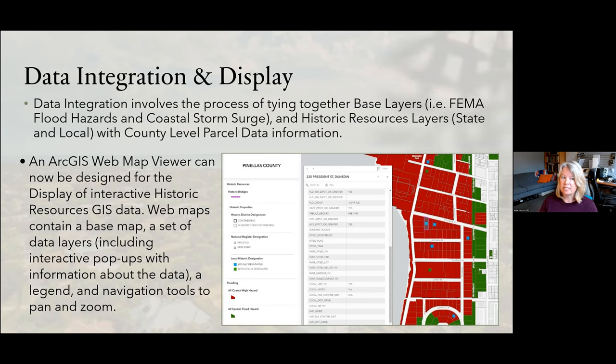Okay, so now we've done this data integration. Now what we can do is we can create an ArcGIS web map viewer. And this can now be designed for the display of interactive historic resource GIS data. Web maps contain a base map, a set of data layers, including interactive pop-ups with information about the data, a legend, and navigation tools to pan and zoom.